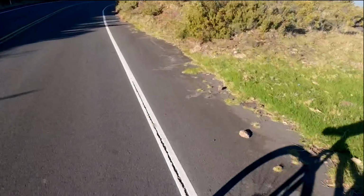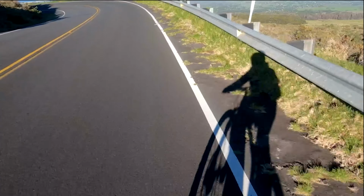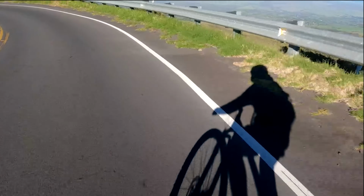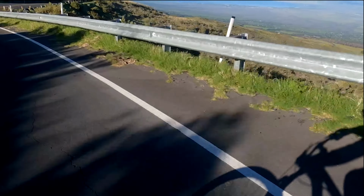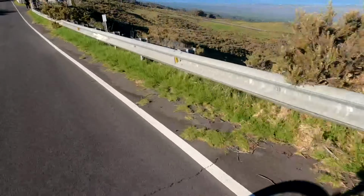So we were just getting confident on our bikes at this point, but really as you're making your way down the mountain, you're going to get up to probably 25, 30 miles an hour while riding your brakes, but you can definitely get down faster as you're going through these hairpin turns.